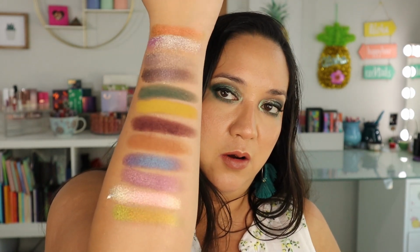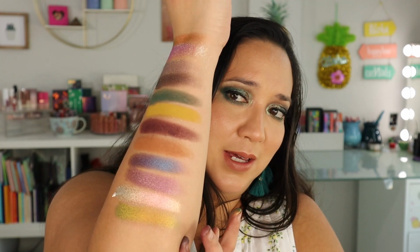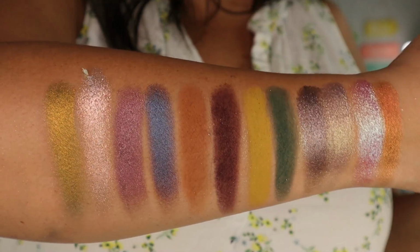And there are all the shades in the Heather Austin palette. So I'll show you guys again up close.